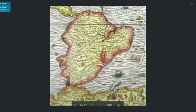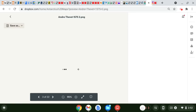He said how South America be touching Antarctica. Look how it touches. Oh, we got a better one than this. Hold up. Hold up.